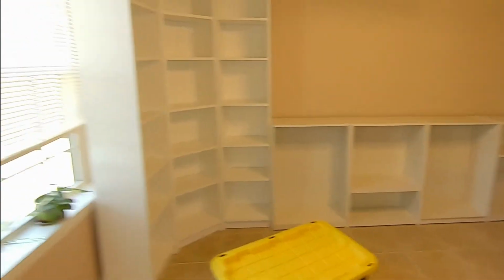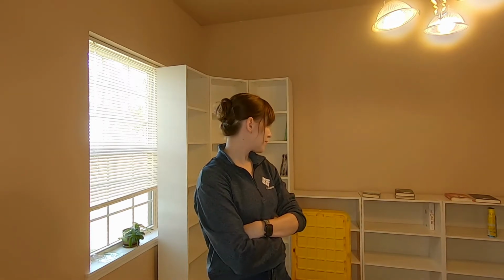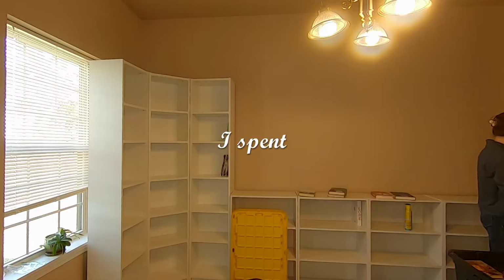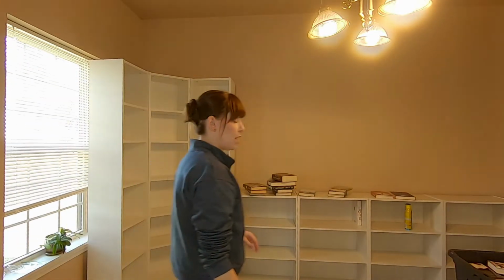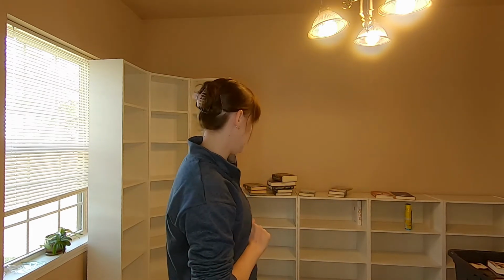So let's unpack. I'm not sure what the best way to organise these is going to be. I don't know whether to do it by colour or genre, I don't know. I'm kind of tempted to try colour, because I used to have colour paperbacks. But will that drive me insane? We'll see. Let's see how it goes. I think I'm going to stick to what I used to have, which is paperbacks: middle grade, YA, adult.